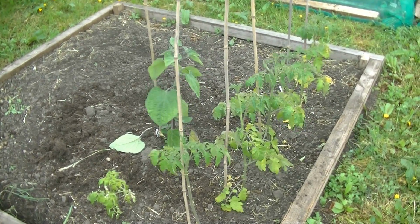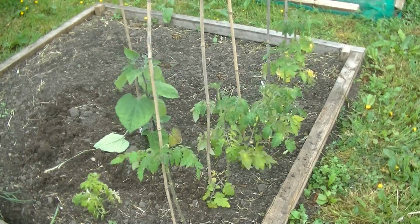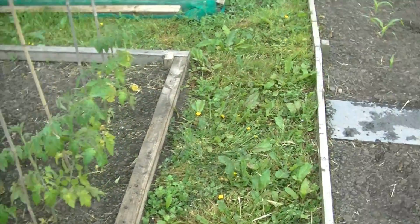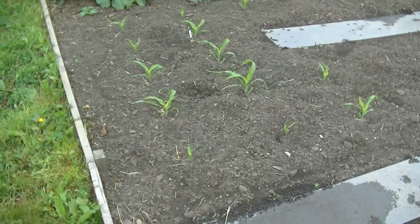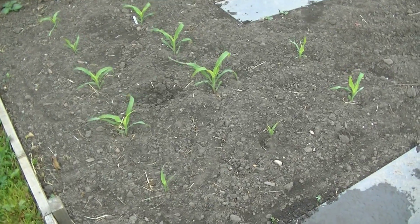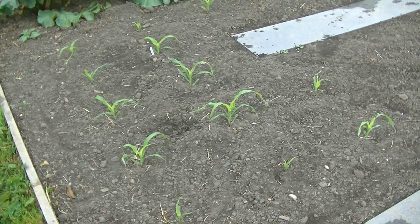the few leftover plants that I had in here seem to be doing alright. They've gone a bit yellow, and they are getting battered around a bit by the wind at the minute, as you can see, so I might have to tie those in. And then the same with my sweet corn here. I've planted some of these out really small, but they've all survived the week, so hopefully they'll be well away now, no stopping them.